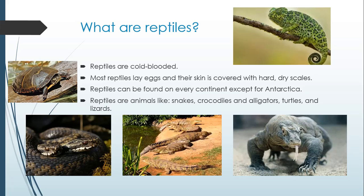So they need other sources. So to get warm, they might need to leave the water and go lay in the sun. And then to cool down, they would need to go into the water again. So, unlike humans that have the same body temperature, which I believe is 36.7 degrees Celsius, around there, reptiles' body temperature changes depending on where they are. So, if they're in the sun, they'll heat up, and if they are in the water, they'll cool down.